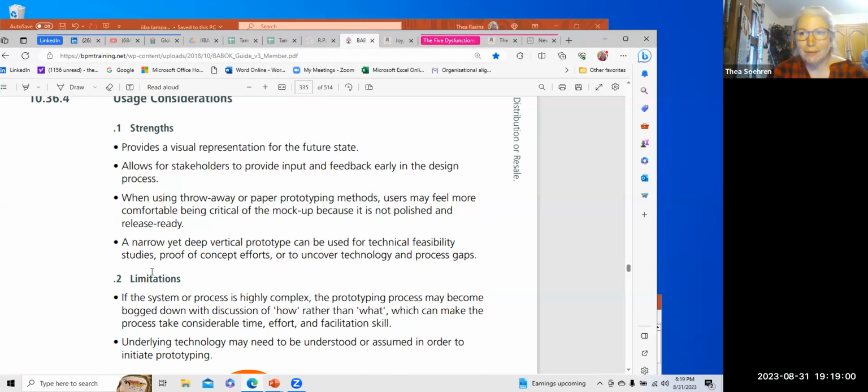It's good that they're critical. It took Agile to teach us. It's good for them to say, that's not what I was looking for. But now that we have it, we can give them what they're looking for and they'll be satisfied for the long term. And a narrow yet deep vertical prototype can be used for technical feasibility studies, proof of concept efforts, or to uncover technology and process gaps.